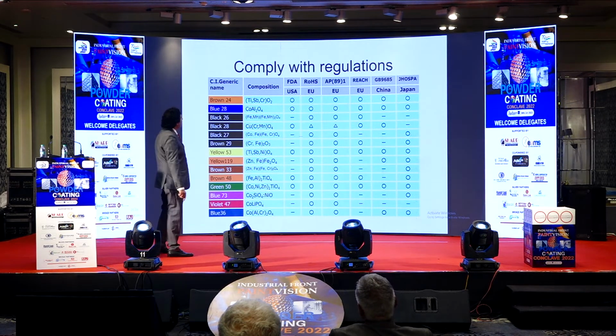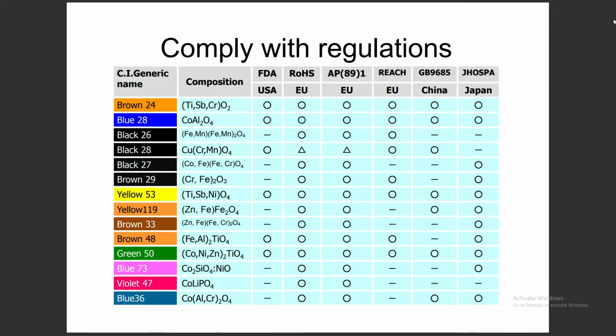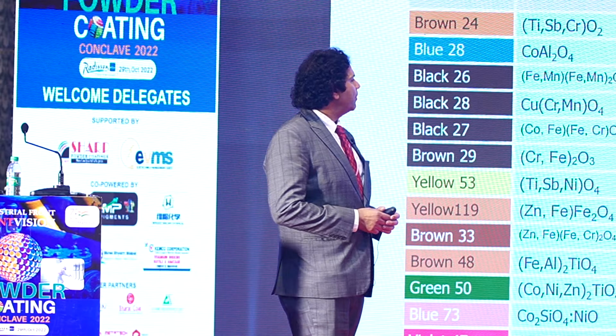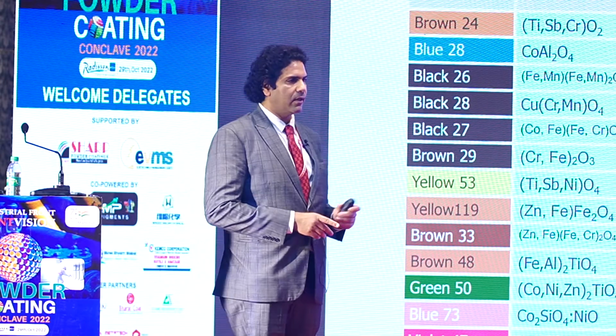This is a broad outlook of what all regulations we have. As you can see, for most of them we got tick marks in RoHS. The Japanese regulation, JHOSPA, has got full ticks. The European Union, REACH, has got full ticks. And these are three major, prominent, renowned regulations which are generally asked for in the industry.